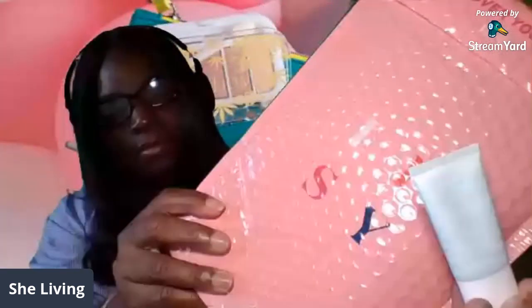The next thing is Tarte C Quench Hydration Primer. And it's this little guy. Y'all gotta bear with me, I'm getting used to this StreamYard. But this is some type of primer. What kind of primer is it? Oh, it's face primer, just for your face, because you know you have eye primer, lip primer, all types of primers.